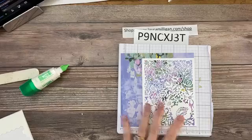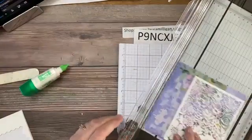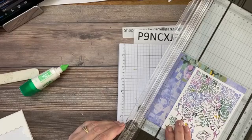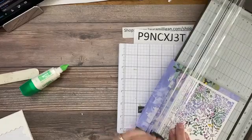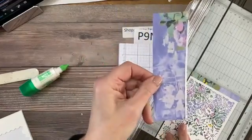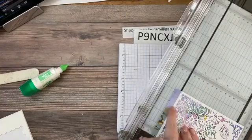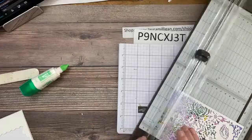So then what I'm going to do is bring in my paper trimmer again and just trim this up. I want this to end up being 4 inches across, so I'm going to trim approximately 4 inches, I should say. I'm going to just trim a little bit off of there, like, I don't know, it's 1/8 of an inch, if even that much. And then I'm going to cut off the top here. I'm just being careful because there's this white band here. I want to make sure that I leave enough of that. I don't want to cut into the beautiful design.